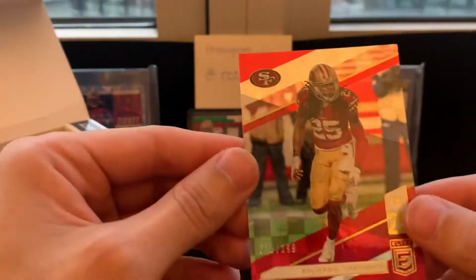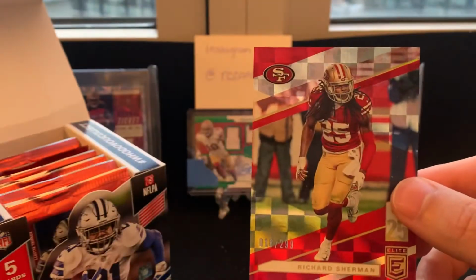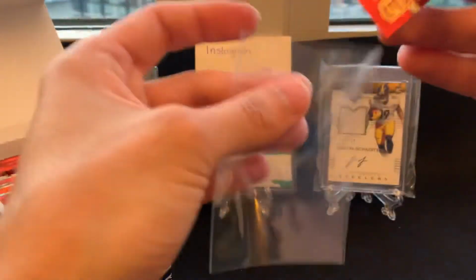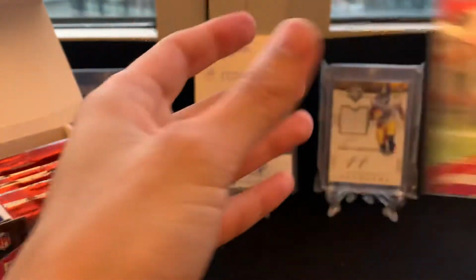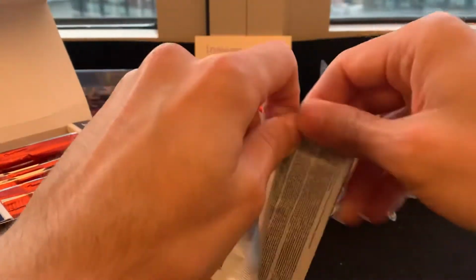And what do we got here? We've got a Richard Sherman, it looks like, out of $2.99. So far, pretty cool. A lot of PC cards in this so far and numbered cards. So that's always nice when that happens, when you can get a box like that that's well suited for you.